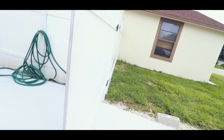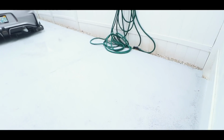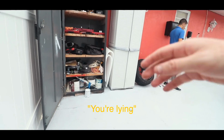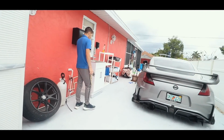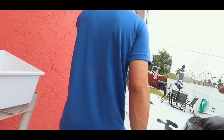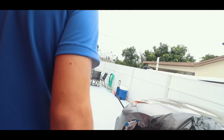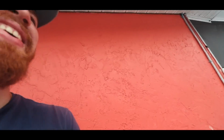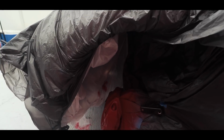You look so excited. Oh dude, we got a problem though. What happened? You look so excited. This is me every time I get off of work. So I was spraying, right? And the nozzle was in the wrong place and it sprayed all over the car. You're lying. Yeah. Look, it's on the front bumper. I'm just kidding.